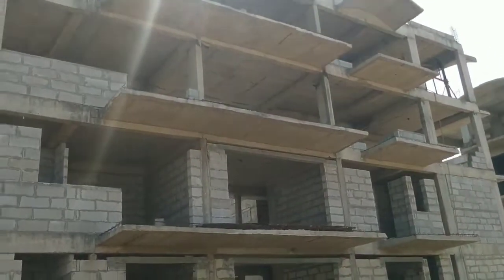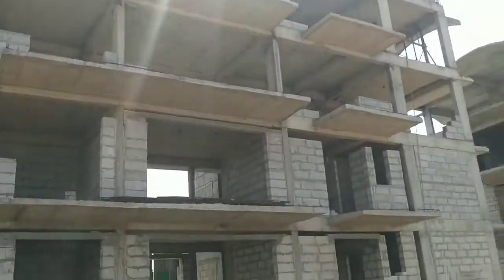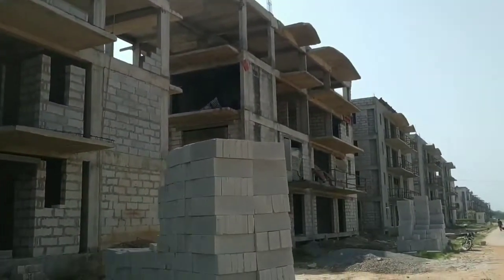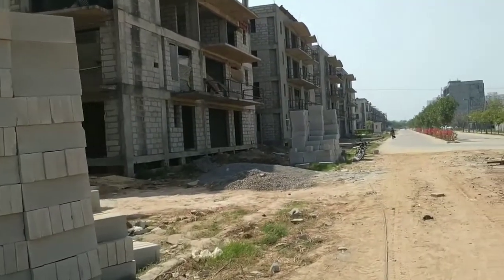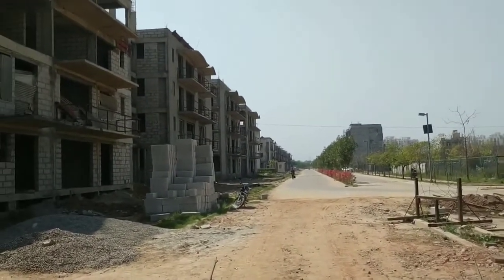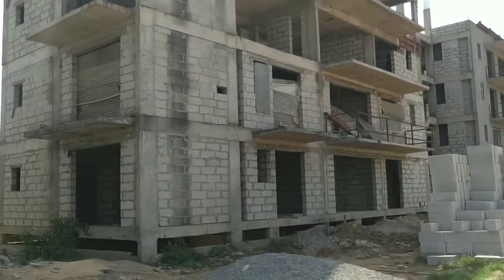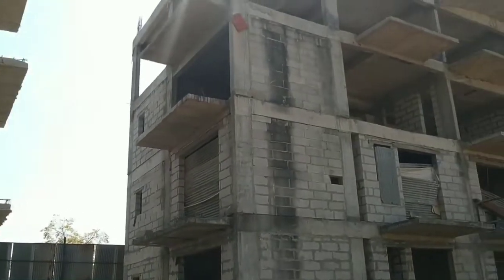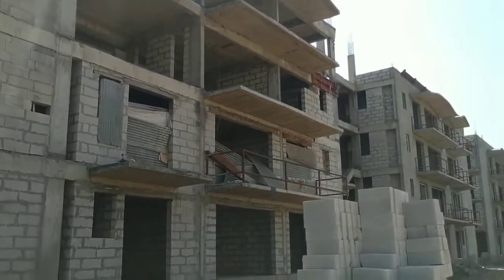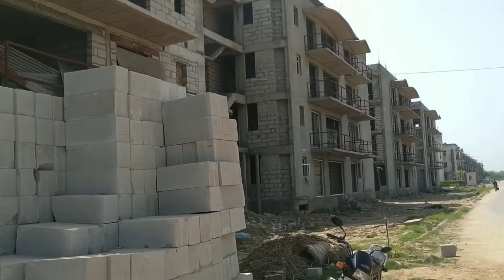These are the plots of 495 square yard, which are available for sale right now at sector 102, Gurgaon. This is the society, you look, all the parks are there and have been maintained. And this plot size of 495 square yard can easily be bought. So please come to the site and have a look.